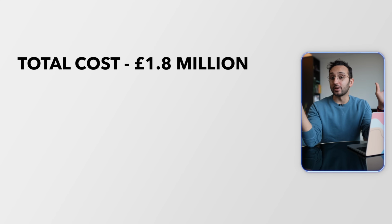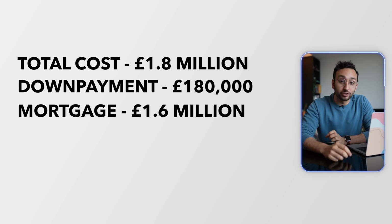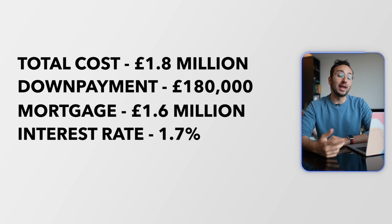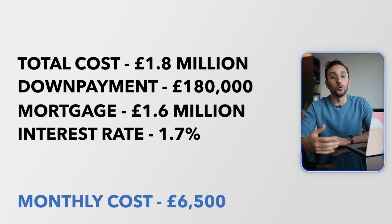Let's say, hypothetically speaking, I did have enough money to buy the place and I wanted to buy the place. What would that look like? So £1.8 million for the place, 10% down payment, £180,000, £1.6 million mortgage. And let's say that mortgage has an interest rate of 1.7%, which is the interest rate on my Cambridge flat. So assuming we get the same interest rate, that would mean that every single month I'd be paying £6,500 a month in mortgage repayments. So the mortgage repayments would be so much more expensive than the actual rent, like about 50% more mortgage payment than rent.